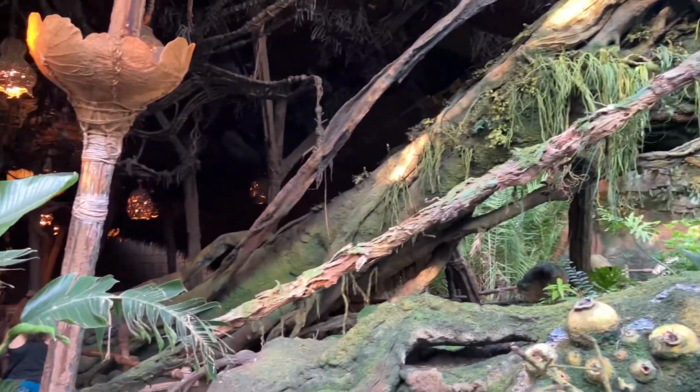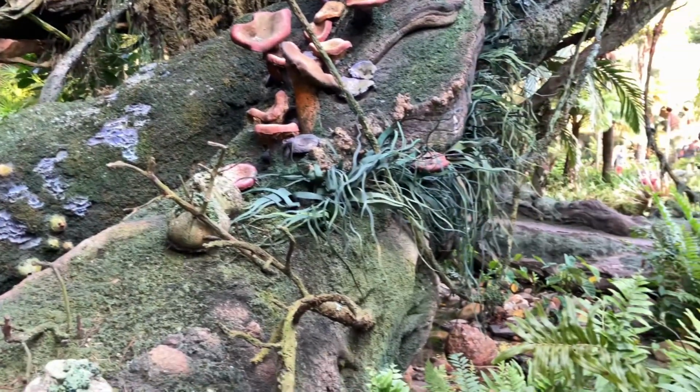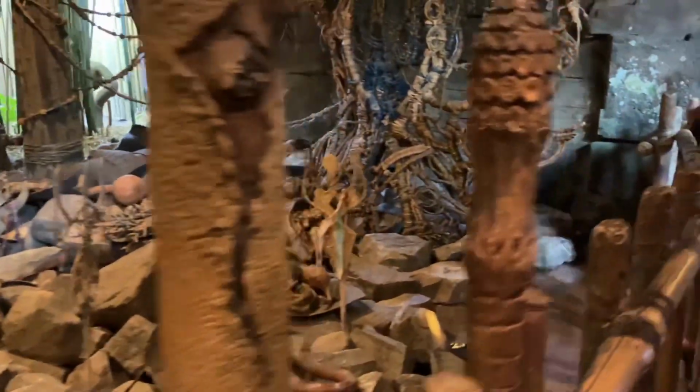This is the queue for Na'vi River Journey. So pretty in here, always is. This is just the queue. I hear a little creek over there. More of the queue. That's up on the ceiling.